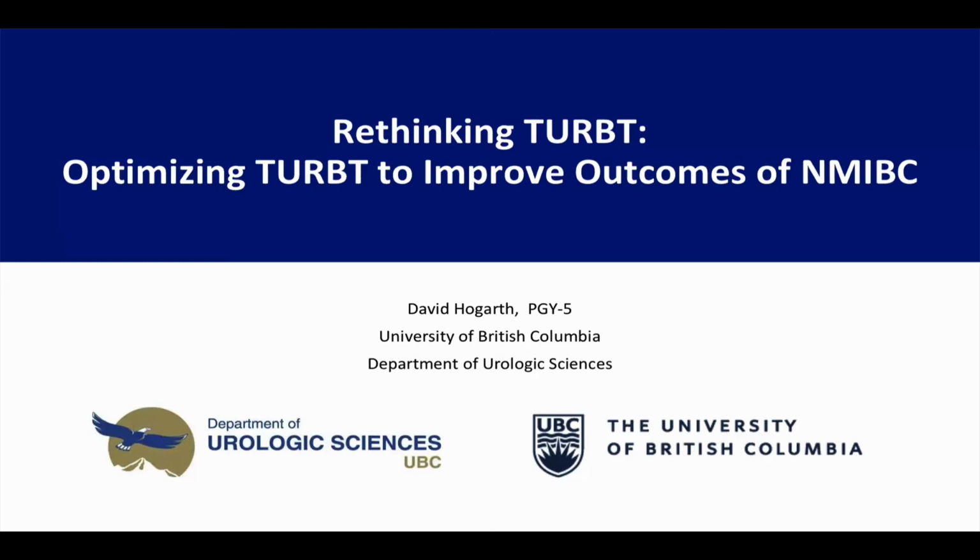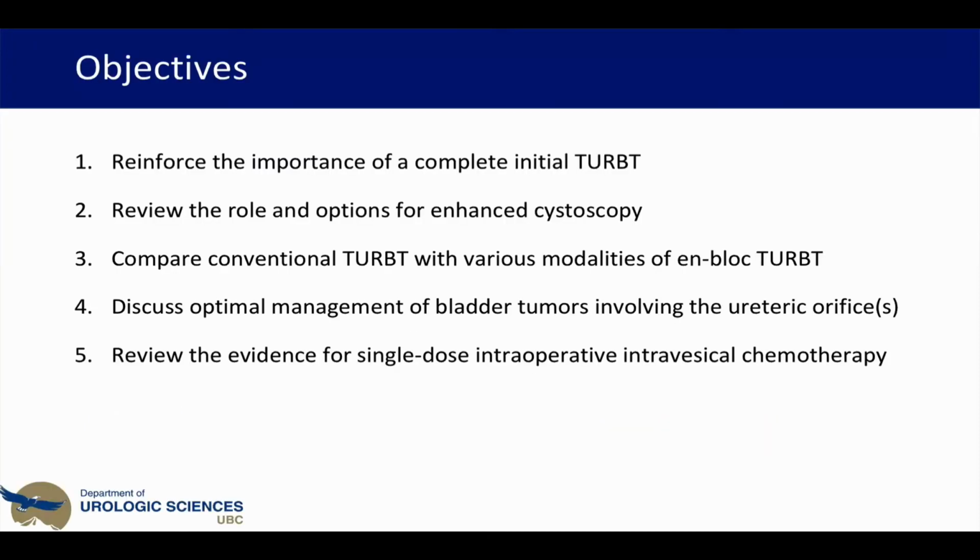Today we'll be discussing the surgical techniques and perioperative considerations for transurethral resection of bladder tumors. I would go so far as to say that TURBT is one of the most common yet underappreciated urologic surgeries. And in addition, there's a wide variety of practice patterns within Vancouver and within BC. And of course, our urologic care should be evidence-based.